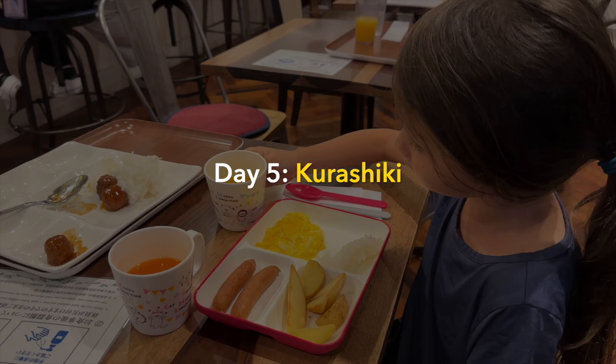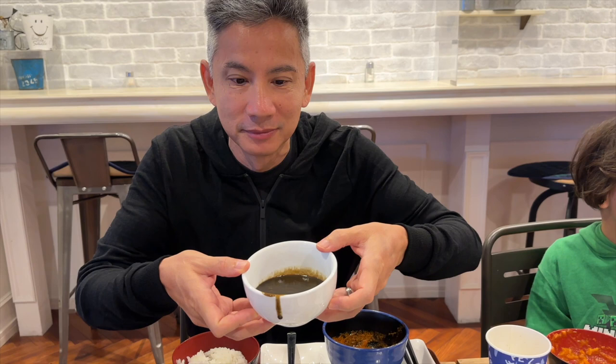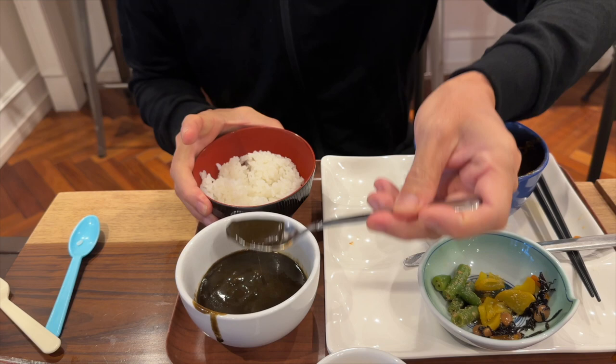It's breakfast time at a hotel. They have some Kurashiki local black curry here, so never had this before. Gonna try it. It's pretty dark. Gohan, put some on here. Ooh, look at that. Tomato. It's good.